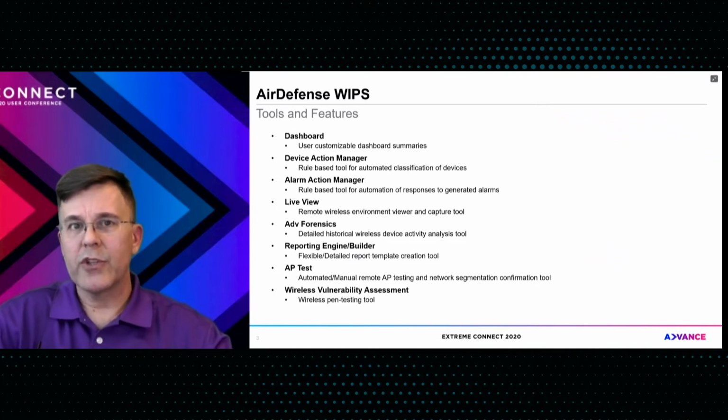The Alarm Action Manager is a tool that allows you to create complex rules that, if matched, will then trigger whatever action you want the system to take. Now, this is where you can set up things like automated mitigation of rogues using air termination or port suppression. But really, that's just one very simple example.